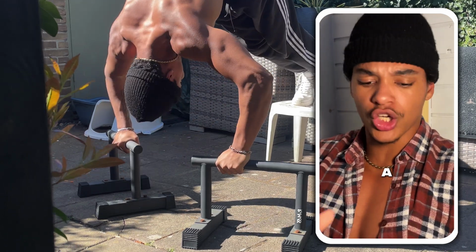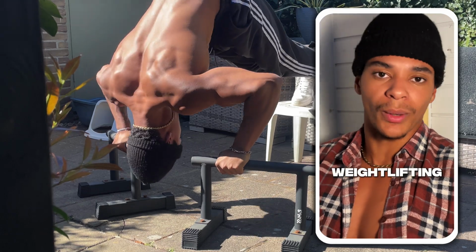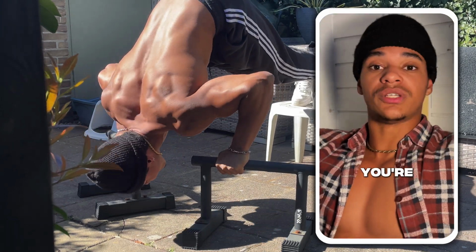Now, let's take a look at the regular overhead presses in weightlifting. We have the dumbbell press, right, where you're taking 2 dumbbells on the side and you press up like that. We have the military press, where we have a barbell and we let it go all the way down to our chest and we push back up. Those exercises are very effective. But what is one thing that most people always forget when it comes to the elevated pike push-up compared, for example, to the military press?